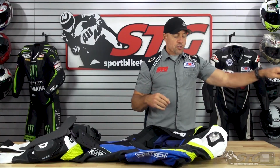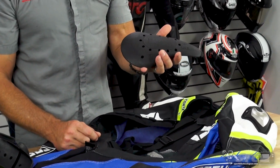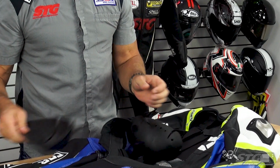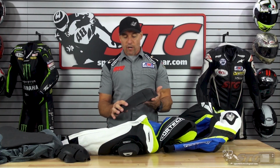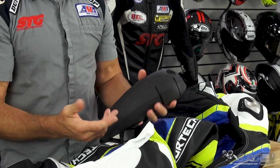just to enhance the comfort of the suit. This suit includes CE certified KNOX armor in the hips on both sides, removable if you choose to do so. CE certified KNOX armor in the shoulders, as well as the elbows and the forearms. Knee and shin armor, right? Look at this piece from KNOX. Mobile, flexible, comfortable, large coverage area.